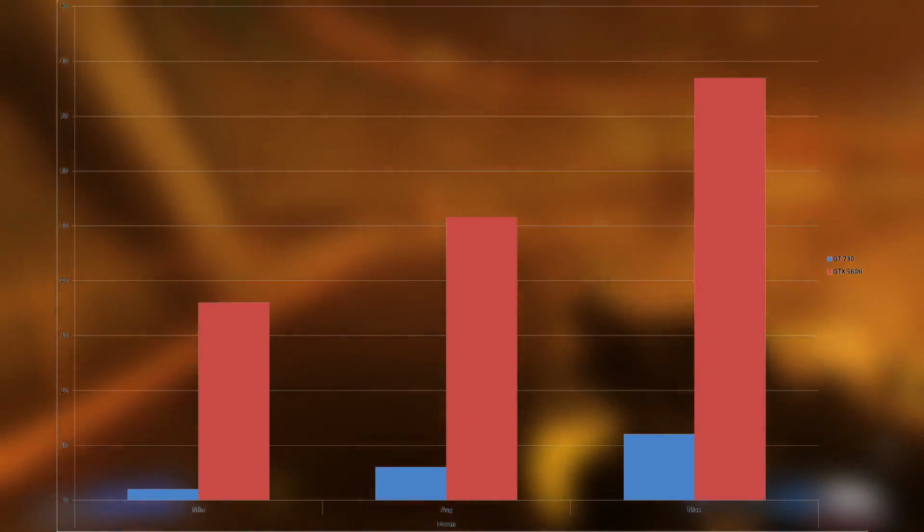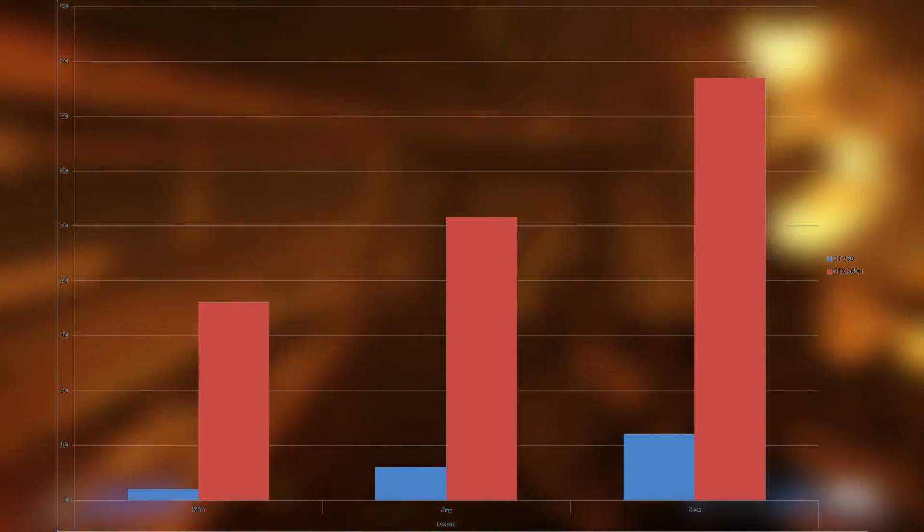Doom was light years faster on the GTX 560 Ti. With an average of over 50 FPS, it was nearly 10 times faster on average than the GT 730. With a minimum frame rate that never dipped below 36, it would have been a very smooth gaming experience with VSync enabled. The GT 730 really isn't meant for gaming at these settings, and the frame rate shows.